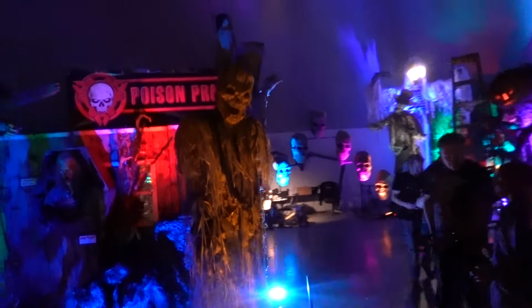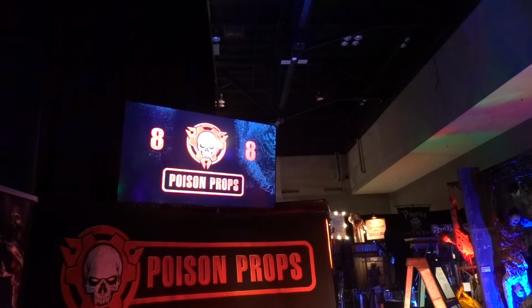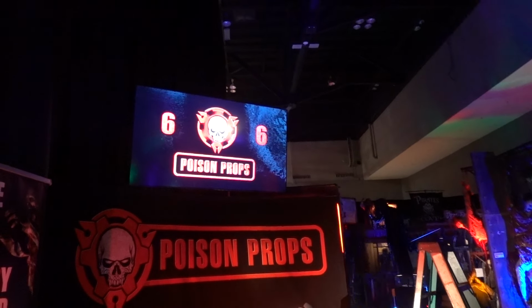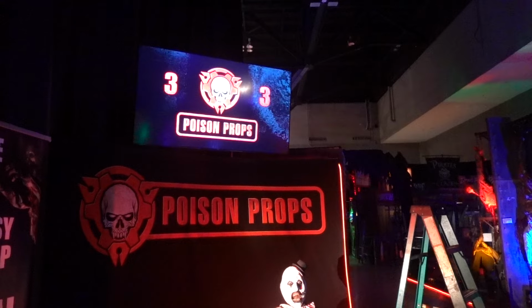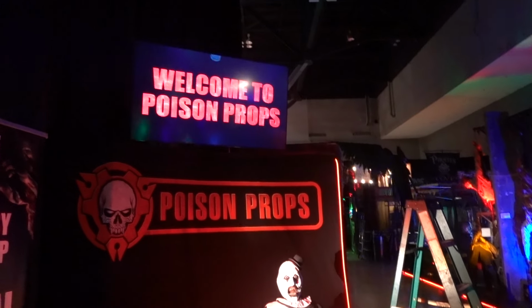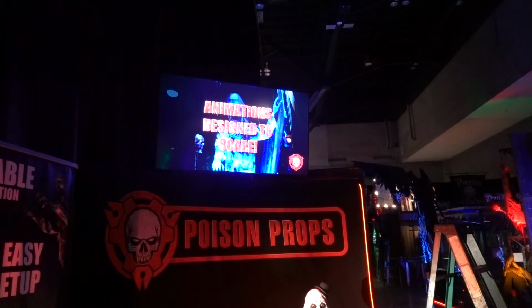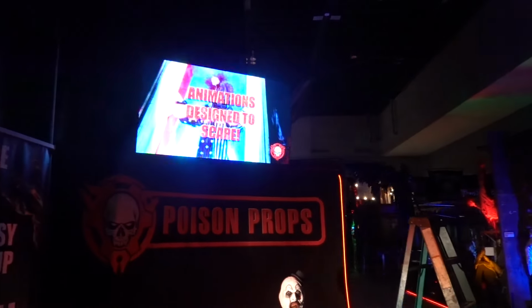Oh, there's an animation jumping out, and there's another one. You can see it up there. We're kind of going off here and there. Okay, it says 10, 9, 8, 7. What's going to happen when it gets to zero? This is going to be interesting. Welcome to Poison Props. Okay, so it's kind of going through a laundry list of their animations. There's one going off.